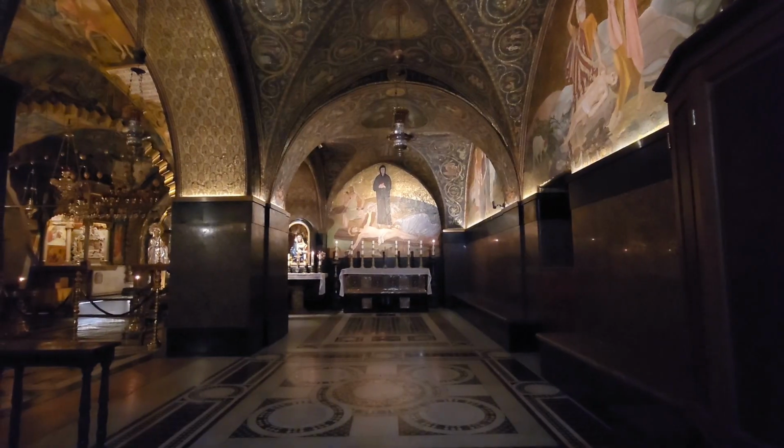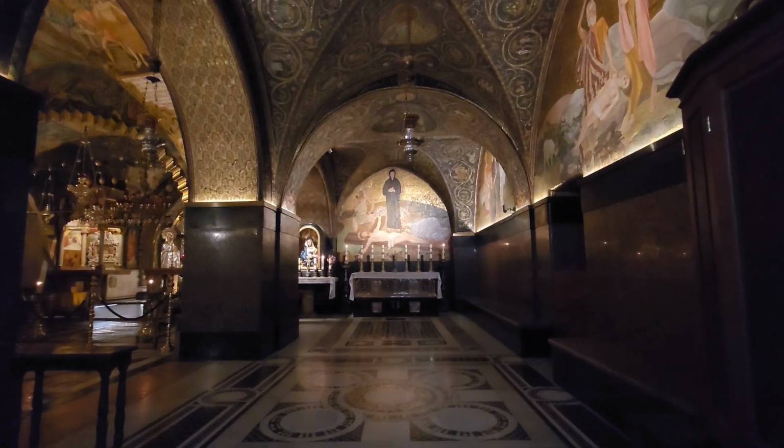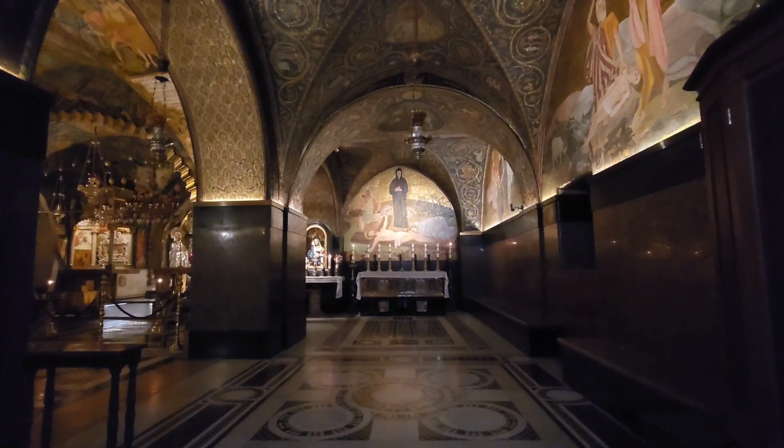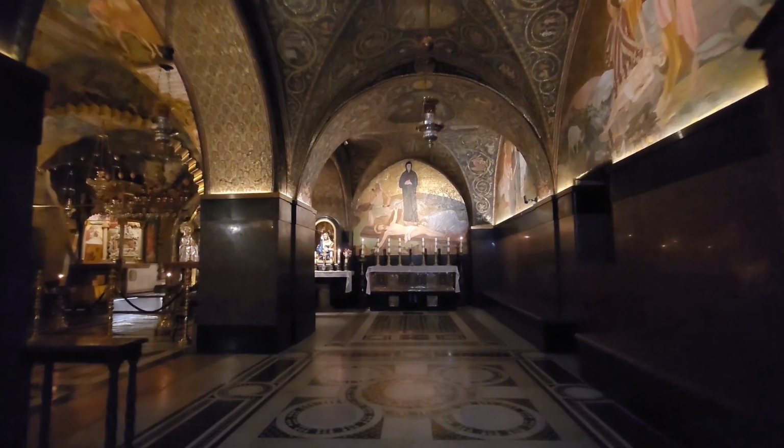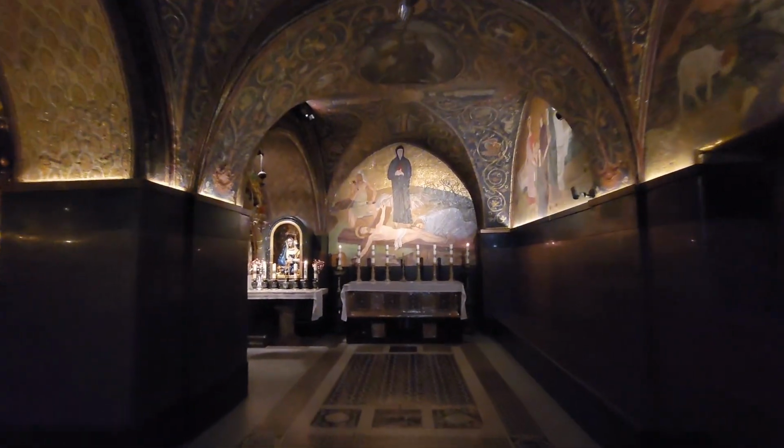I love this time of the day. It's so quiet here. Mystery, holy, everything that you can ask for. Then let's go to the crucifixion place. Here you can see the 10th Station of the Cross, and that's where they nailed him to the cross.